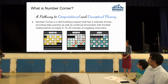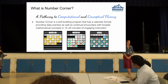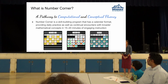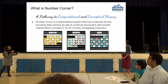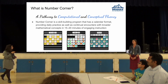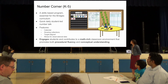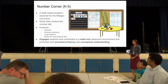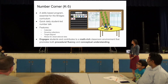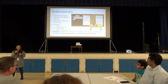What it does is it has students look for patterns and reason with patterns, collect data, and reason with data. It's a way for students to engage in the math daily and see repetition, going back to that standard mathematical practice of repeated reasoning. So Number Corner can look a ton of different ways within the classroom. It's a calendar-based program, so every month there's a new pattern that the students try to figure out over time. And they do some collection on those patterns, as well as some observations and collecting that data.